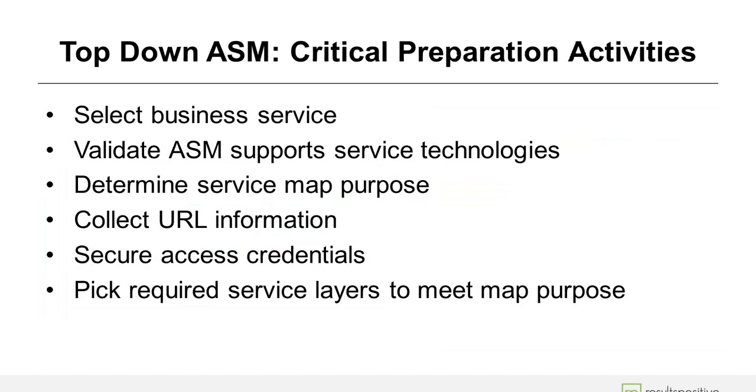Typically, these are the steps that are critical for preparation for your ASM modeling approach. Of course, you select a business service that you want to model, and then you validate. As John mentioned in one of the previous slides, there are supported technologies that the ASM feature supports today, and those technologies keep on being added with the latest content packs and releases. So always look for the release notes and ensure that the technology used by the service is supported by the ASM feature. And then also, determine what the service map purpose is.